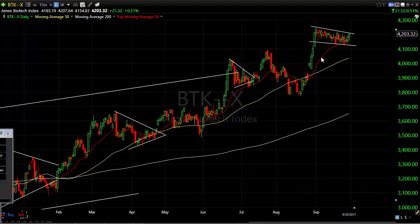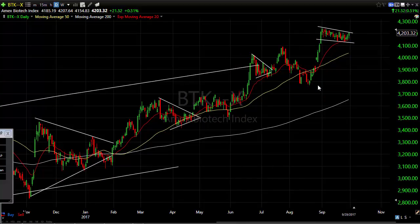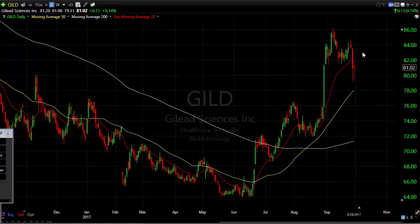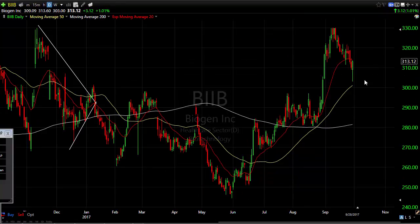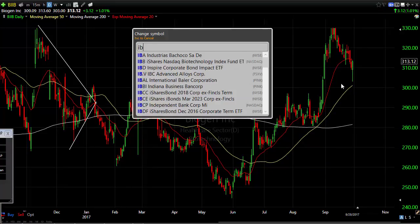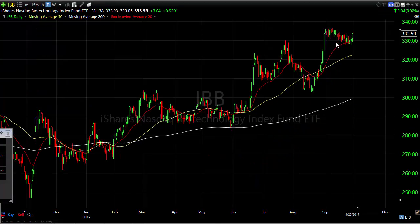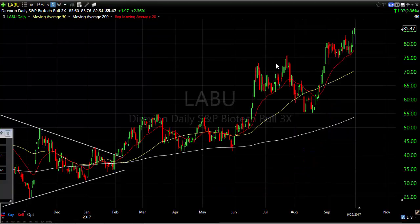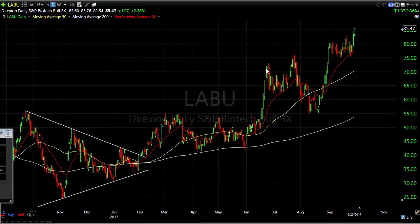All right, so it's in a bull flag here. Biotechs look like they want to move higher. Let's look at a couple. Gilead could be in a 2-step pattern. Watch the 50-day moving average, and then you've got IBB also down here at the 50-day. But the IBB, if you're looking for one way to play the Biotechs, it looks like a bull flag to me here. Here's Labu. Here's another way. Okay, I can spell it correctly. Labu's already taken off. This is a real nice one.